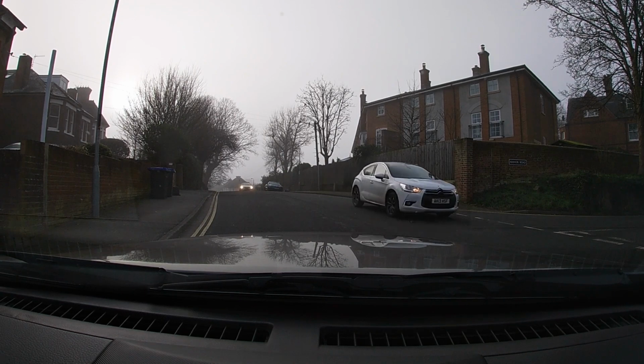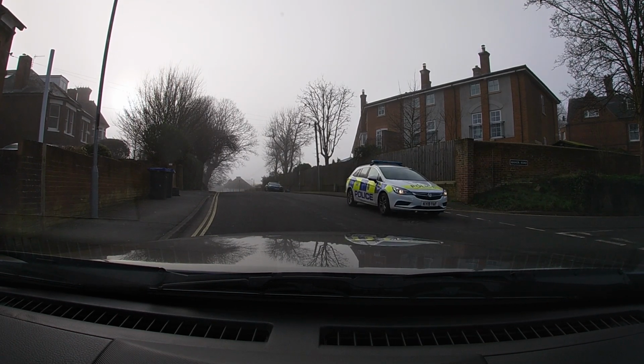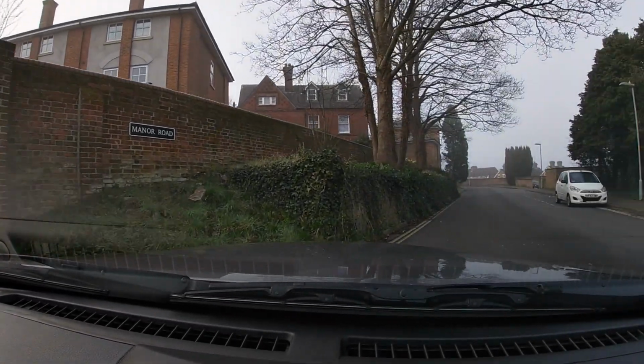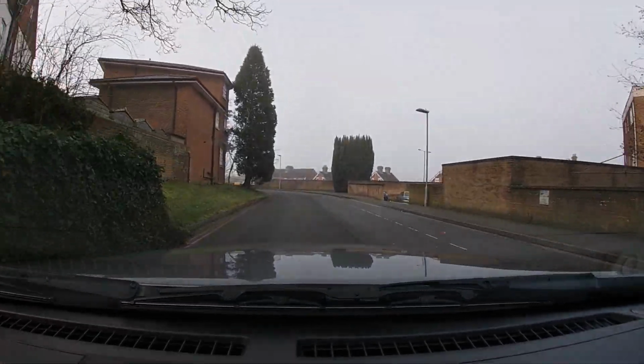As you can see, you've got a loss of visibility. There's a brow of the hill, and that police car has just emerged from over it. Also taking a good look into the road to check nobody's coming, and check that we don't cut the centre marking of that junction. New road, new mirrors.